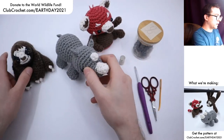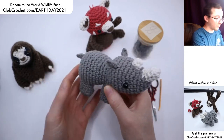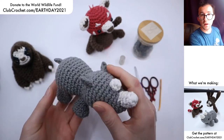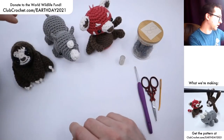If you're crocheting the black rhino, you're going to need gray and off-white. I like using 100% cotton, but whatever yarn you have would be good. Whatever you use, try to make it sustainable, so that it's either recyclable or compostable. That's one of the reasons I really like using 100% cotton.